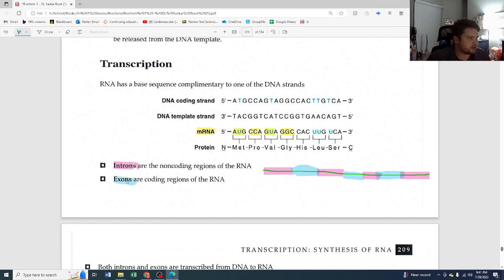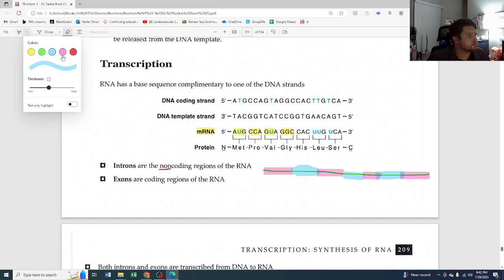But the exon, sorry, let me correct myself. The pink are the introns. Introns are the non-coding regions. Non-coding means that we don't end up using them in the end. The exons are the coding regions. Let me just actually do this, flip these. The exons are our coding regions. The introns are our non-coding regions.